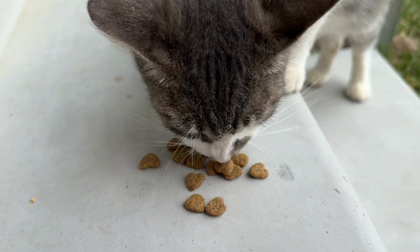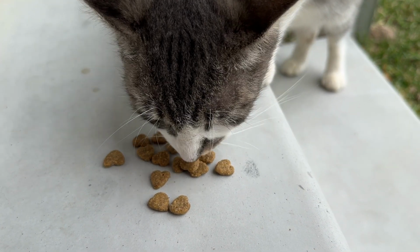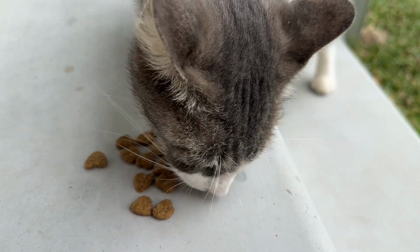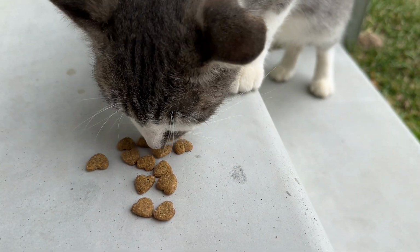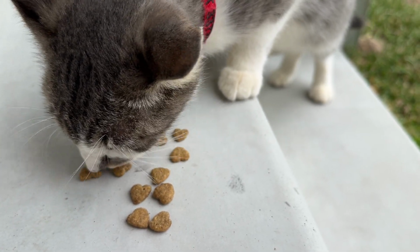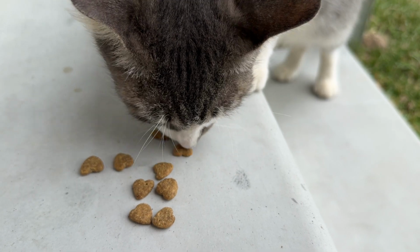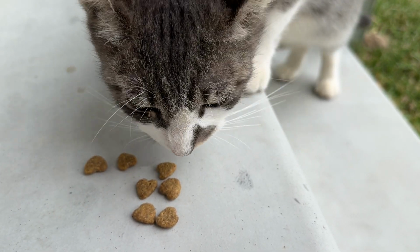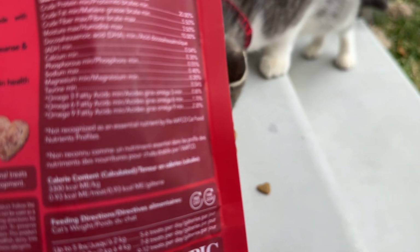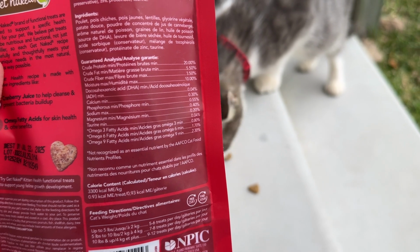So this right here, your ingredients in here are chicken, chickpeas, yellow pea, lentils, vegetable glycerin, sweet potato, cranberry juice concentrate powder, natural fish flavor, flaxseed, fish oil, brewer's dried yeast, sunflower oil, ascorbic acid, which is a preservative, mixed tocopherols, a preservative, and zinc proteinate and taurine. They also have a guaranteed analysis on here as well. So if you guys want to check that out, y'all can look at that right there.